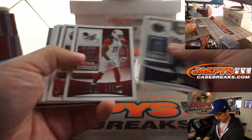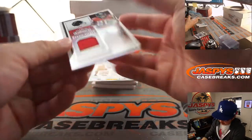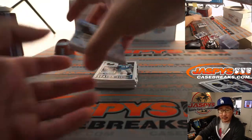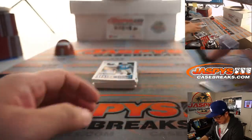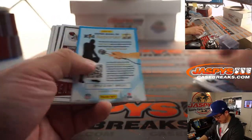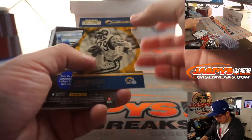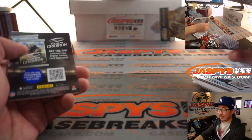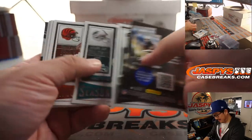Let's see what we've got in here. We got Tevin Coleman, piece of his jersey. That'll go to Kevin and the Falcons. Most of these are common, so they're not gonna go, but I think there's some inserts coming up. Yeah, we got a little die cut. Eric Dixon, this looks like a TIE fighter, right? TIE fighter.